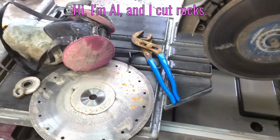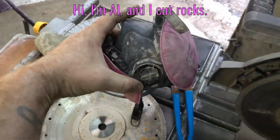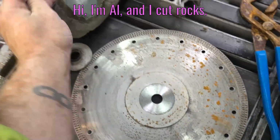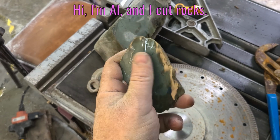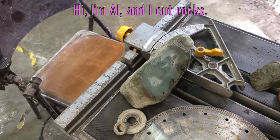All right, this seems like as good a time as any for a little information break. Here, this is the respirator that I'm usually wearing. That's not what I wanted to show you. So, here's the update on this guy. Darrin, you get the big one. I am keeping this small piece. I'm sorry, but I had no idea what this rock was like. You're still getting the lion's share.